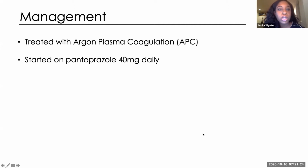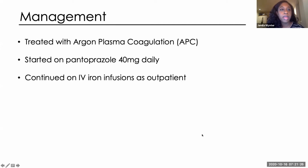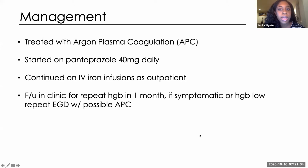She was started on pantoprazole 40 daily and continued on IV iron as an outpatient given her persistent iron deficiency anemia. And then the ultimate plan was for her to follow up in clinic for a repeat hemoglobin in about 2 to 4 weeks. And if she continued to be symptomatic, so if she continued to have melena or if her hemoglobin was downtrending, the plan was to repeat the EGD with possible APC.